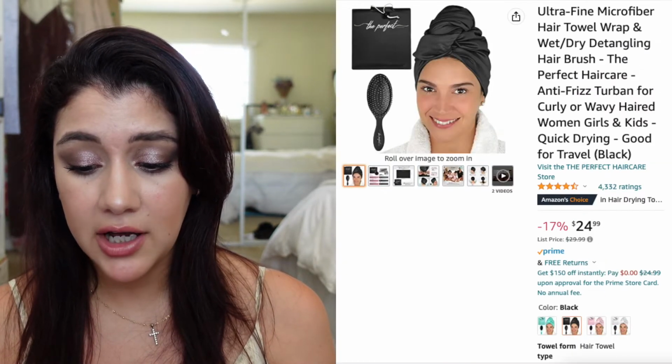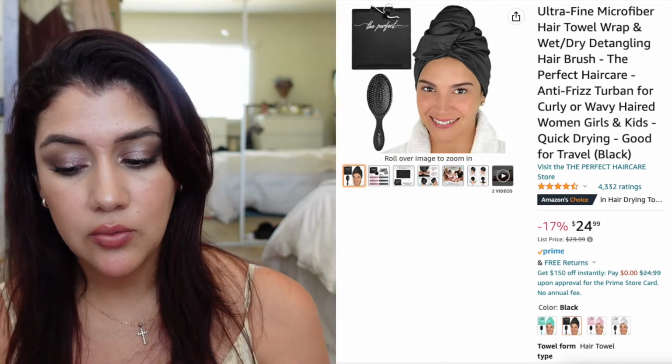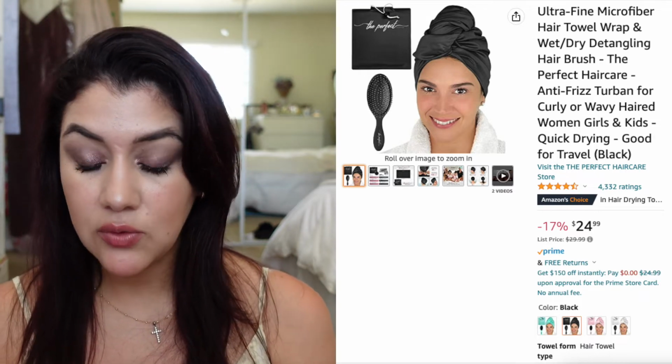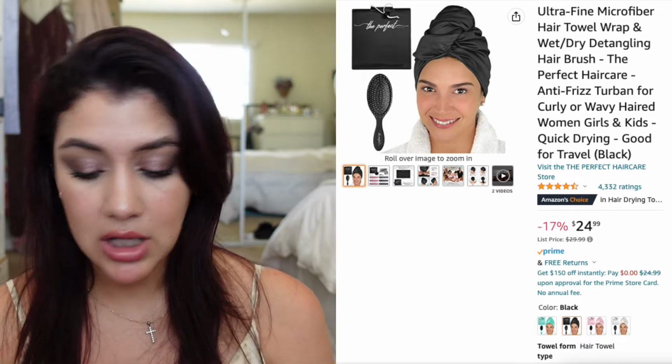Another product that I would recommend, also a hair product, is my hair towel. I looked to see if I've ever mentioned it, and I never have, which I'm highly surprised because I've been using this hair towel for years now. This is the ultra fine microfiber hair towel wrap, and it's supposed to be for anti-frizz, for curly and wavy hair, quick drying, blah blah blah.